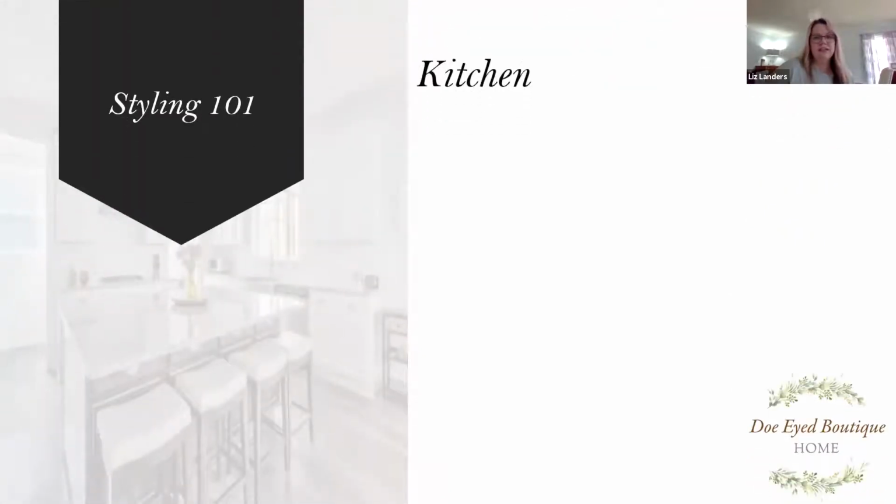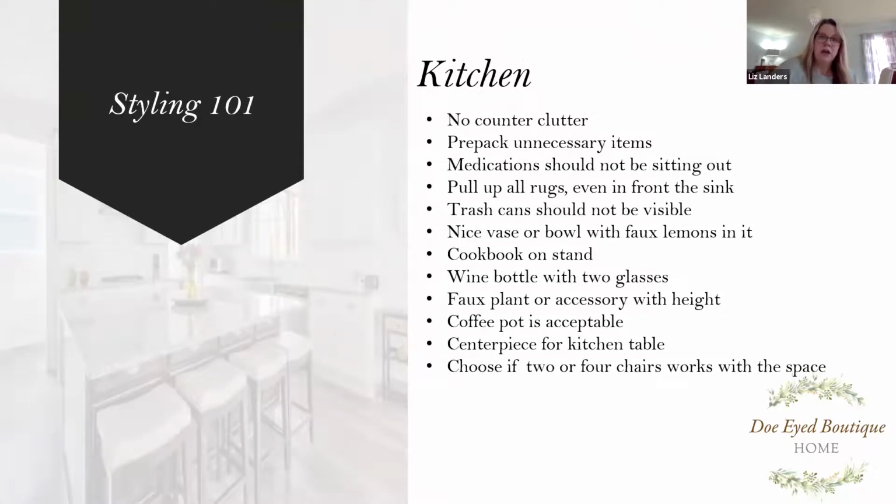So the kitchen. The kitchen is one of the most used rooms in people's houses, and it's a huge selling point. We do not want a lot of counter clutter on it. I don't want to see your toaster. I don't want to see your crock pot, your pressure cooker, your rice cooker, your blender. All that does not need to be out. Let's clean up the counters. Pre-pack some unnecessary items that they aren't going to use every day and put them away in storage.